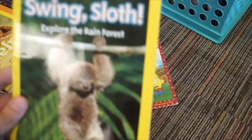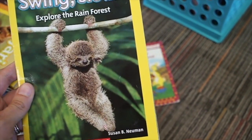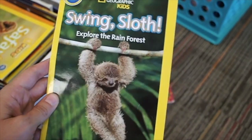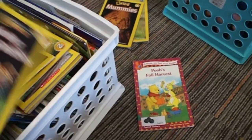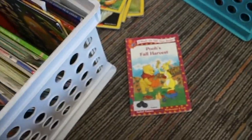These are some of the National Geographic books that I've purchased before the set. That's how I knew I fell in love with them, the National Geographic kids. So I have a basket full of those, and I need to get a label on those. So I think I have that one, it's a whole stack of them. So all those need to get labeled.